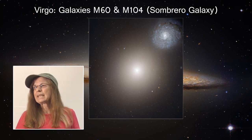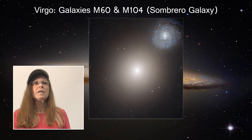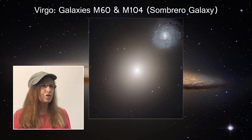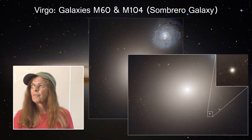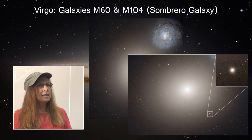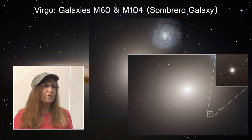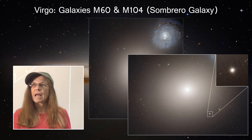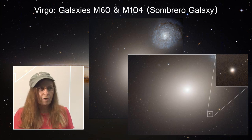M60 is a very large elliptical galaxy that has random older stars swimming around in it. It has no structure per se. However, embedded within that galaxy is a subcompact dwarf galaxy, and Chandra has imaged a very bright X-ray source in the center of it, which could possibly be a supermassive black hole. But what's a supermassive black hole doing in the center of a little subcompact dwarf galaxy?